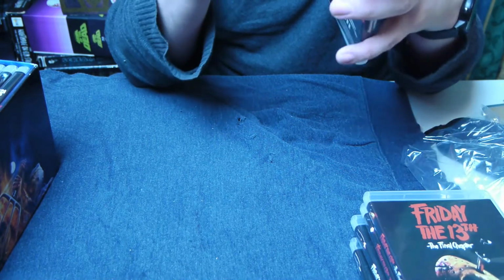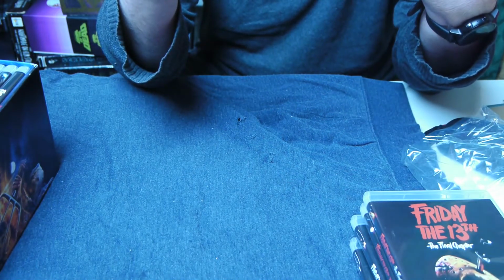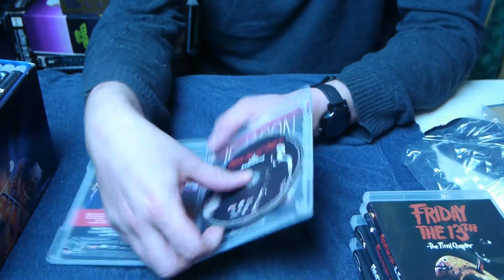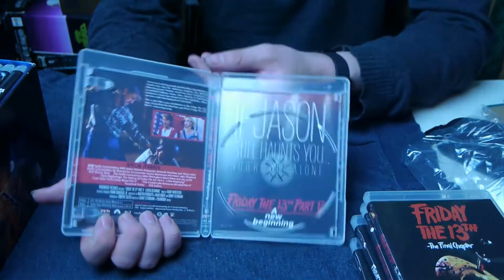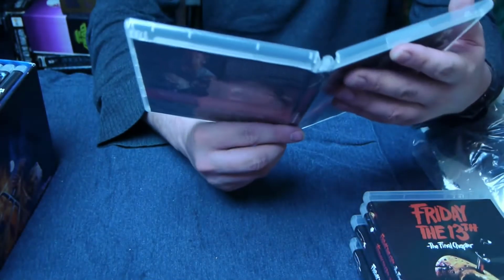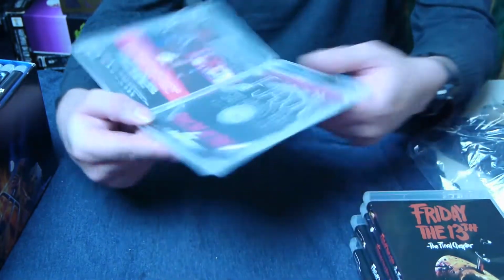Looking at the front, this actually spoils this film, which is kind of annoying, but there you go. And there we go. There is the alternate cover. If Jason still haunts you, you're not alone.